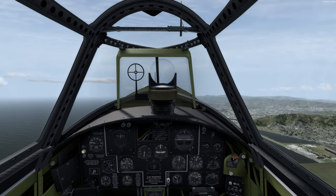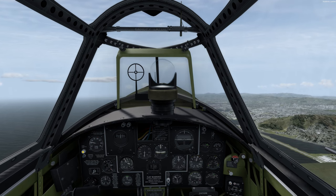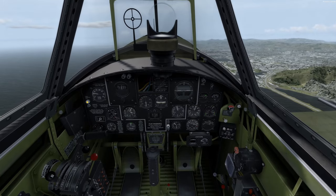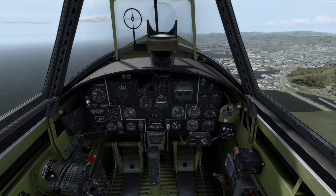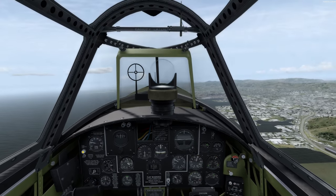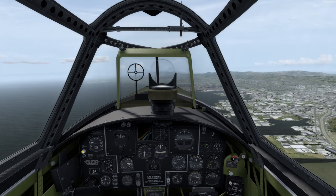Leaning on the engines a little bit hard. Let's get it right there. Okay. Just shy of max power, and let's move our mixture to auto rich and see how it works. There's the field. Alright, now that we're back up at about 3,500 feet, level off.